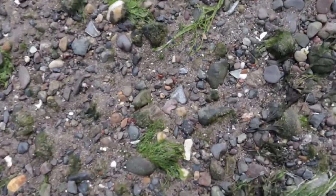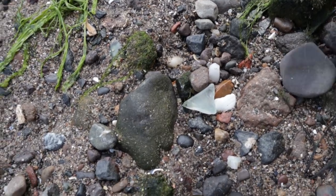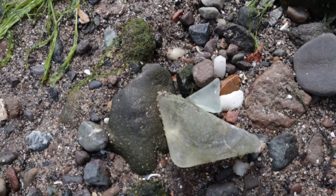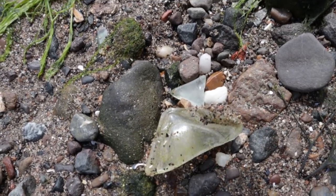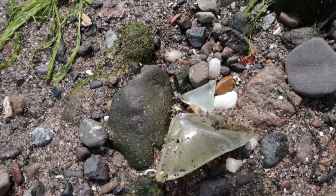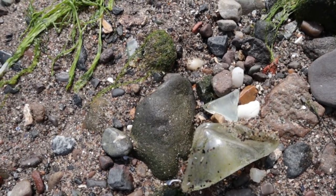Well, there's always nice sea glass to find here. It's a nice wee piece. This, I reckon, is maybe the bottom of an old sauce bottle. But what we're really looking for is some of those more special things, like bottle stoppers, and who knows, even maybe a bit of frozen Charlotte. We might get lucky.